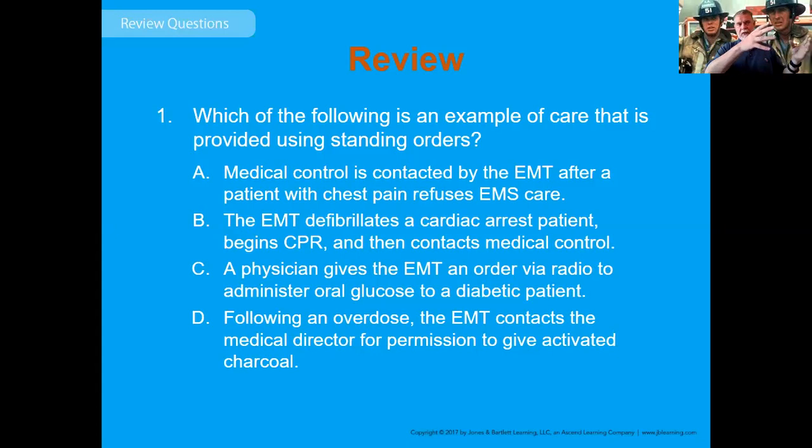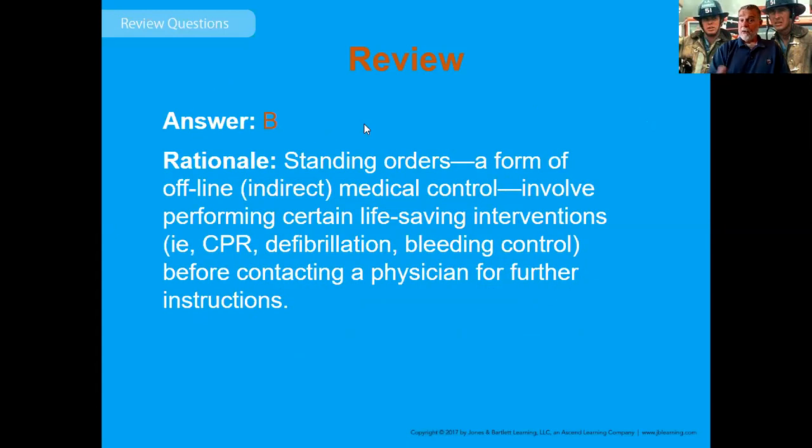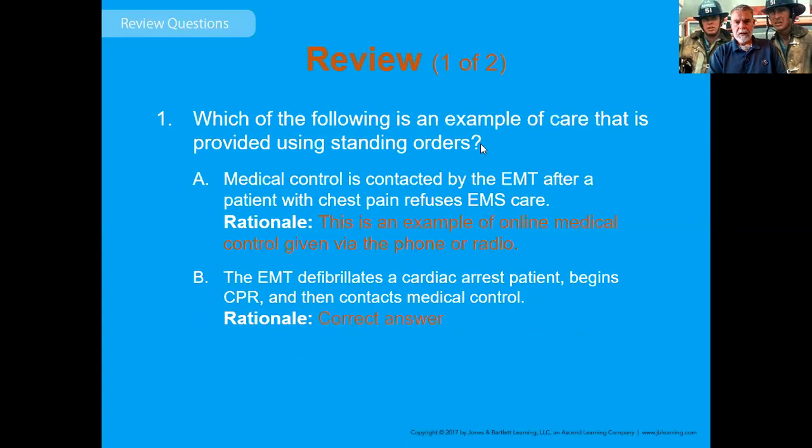So standing orders are those algorithms that you have in place to deal with the patient, and then contact medical control at a time where it's more appropriate to do so, right? Why would I be on the phone if my guy's in cardiac arrest, and I know within the first 2 minutes CPR and AED will automatically increase their chances of survival? So it gives you the answer, it gives you the rationale. And what's also cool about this is you can see why A is not the right answer. We see the correct answer.